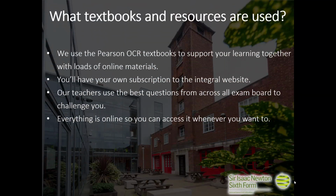When you start the course, you are able to buy textbooks with us, which we will use in lessons, and there's also some online materials which you can get from those textbooks. We also provide you with Integral, which is an online website designed to provide you with loads of resources to help you with your A level in both maths and further maths. We're also very experienced teachers, so we're able to look across all the exam boards to find the best material which will challenge you. And as you'll be told on all of your subjects, all our resources are online, a great platform for you to make sure you keep on top of all of the lessons, and if you were to miss any, you can make sure that you don't fall behind.